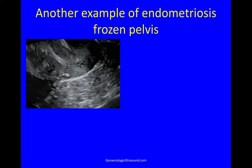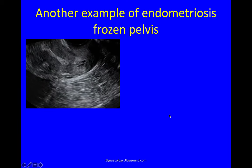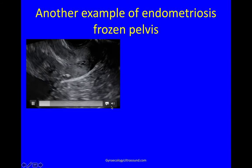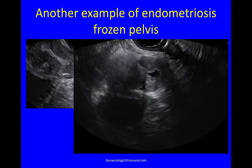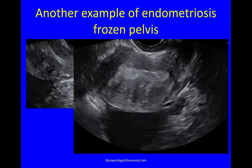So this patient also has a frozen pelvis. You can see again, I'm in the anterior fornix. It's an antiverted uterus and there is no movement here at all. All that bowel is adherent to the back of the cervix. And when you do a general scan, you can see many other features of endometriosis in this patient.